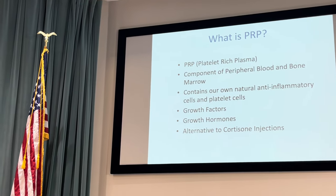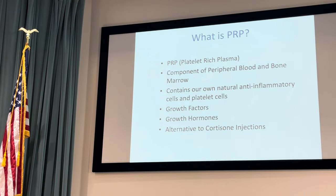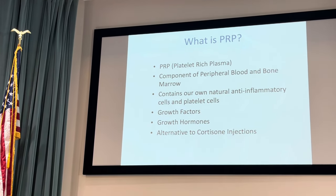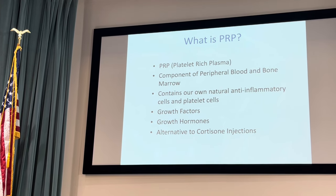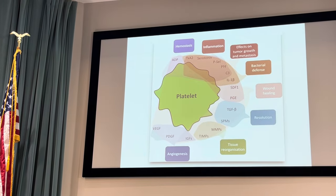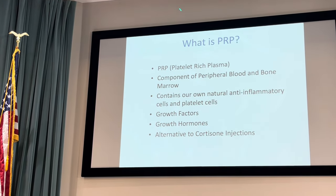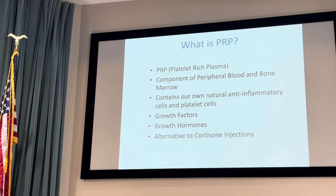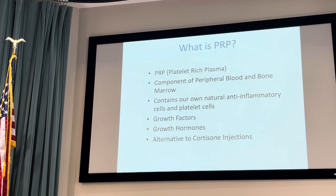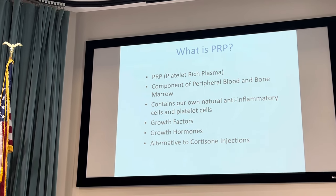So what is PRP, platelet-rich plasma? We get it from blood, and when you get a CBC, a complete blood count, in the laboratory when you get your physicals, there's a section in there that says platelet count, okay? And platelets contain our own natural anti-inflammatory cells, but they also contain growth factors and growth hormones, and are being used today instead of cortisone.